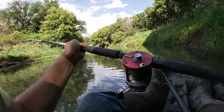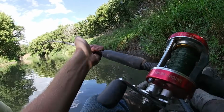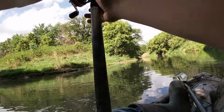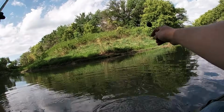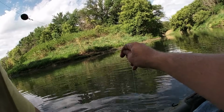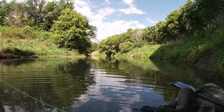I think we can go ahead and get myself spun around here. I think we can start working on getting this guy landed. All right, let's see what we can do here. See if we can get him in the kayak before he runs up against the side of it and severs that line. Okay. Okay. Another one in.